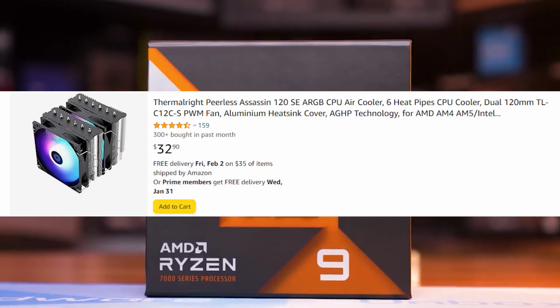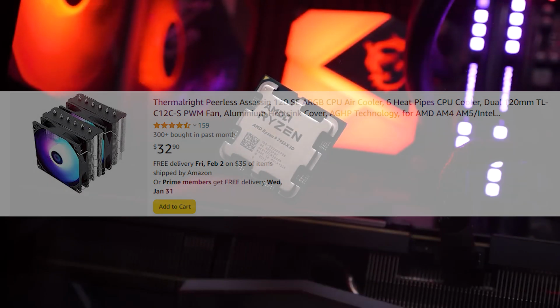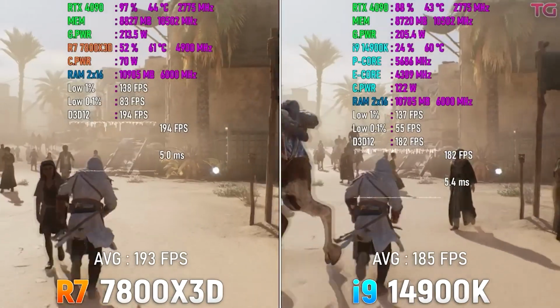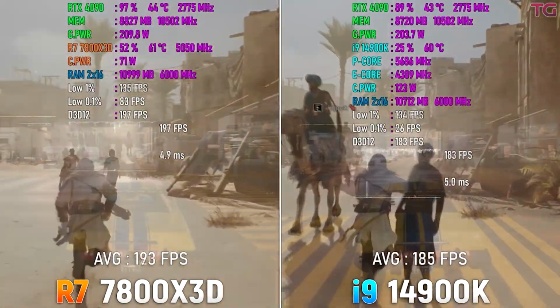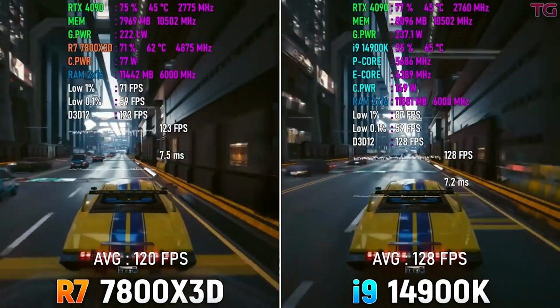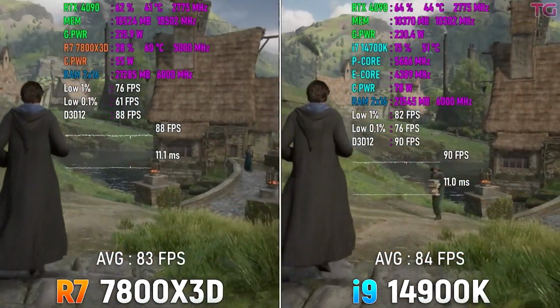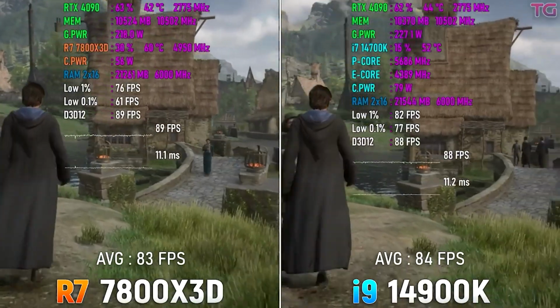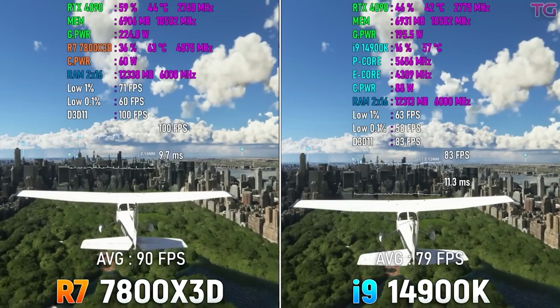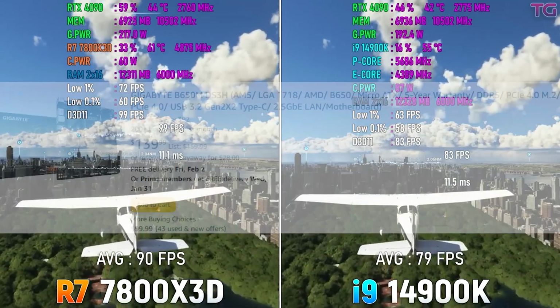Pairing it with this air cooler being the Peerless Assassin for $35 is just crazy good performance that you get out of this CPU. And it doesn't need the highest end cooling, it's not a power hungry CPU that requires a lot of thermal dissipation. So yeah, one of the fastest CPUs for gaming right now. Comparing it to the sub $700 CPUs from Intel, it still really reigns supreme with that 3D V-Cache technology.